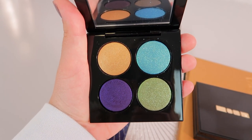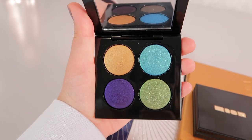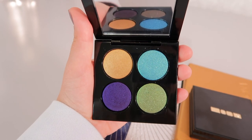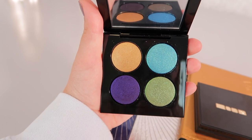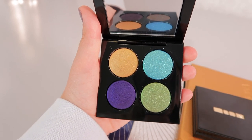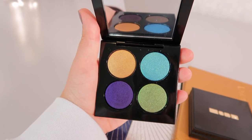This is also a Blitz Astral quad. I'm trying to remember what this one is called. I think it's Nocturnal Nirvana. I have Interstellar Icon now with that deep blue that I grab more. Because this is the Pat McGrath Blitz Astral shade, I think I'm going to let this one go. And I know that's crazy. I need to be more cutthroat with my collection. This is just insane. So this is one I'm going to let go of, I think.